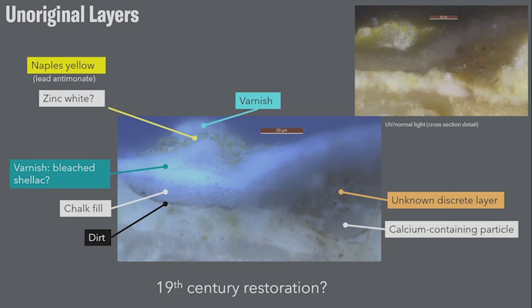There's a concentration of chlorine in this layer, which could potentially indicate that it's a bleached shellac. Shellac tends to be an orangey brown, so it wasn't traditionally associated with picture varnishing until methods for decolorizing or bleaching it were introduced in the 19th century, resulting in its promotion as a picture varnish. Indeed, a Paris-based company actually developed a retouching varnish, which has now been chemically identified as bleached shellac.